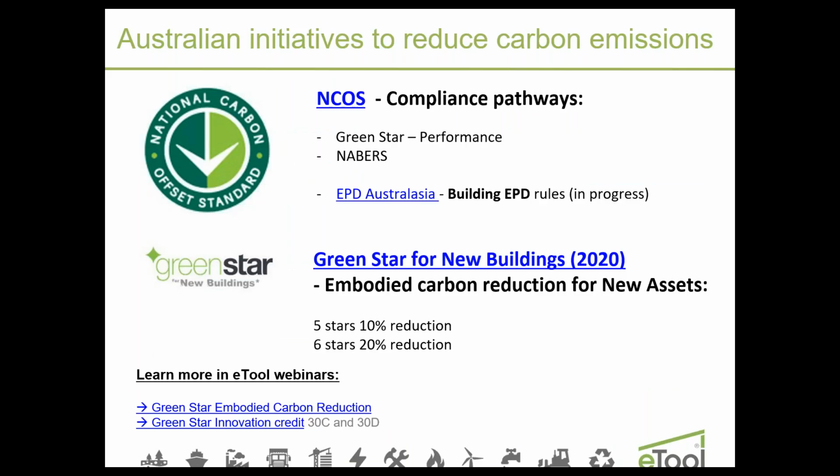As to Australian initiatives towards reducing carbon, we have National Carbon Offset Standard, NCOS. This is a voluntary standard to manage greenhouse gas emissions and to achieve carbon neutrality. So anything can achieve carbon neutrality: a project, a company, a product, a building, and so on. So you can also certify a building as carbon neutral using the following pathways. I won't go too much in detail, but basically they are in cooperation with Green Star Performance Pathway or with neighbors. Also, EPD Australasia is participating to make building EPDs also compliant to NCOS.